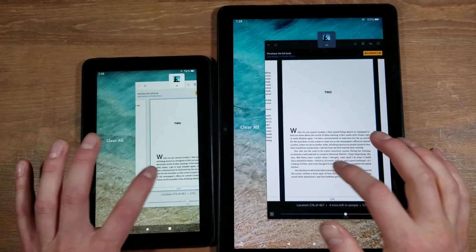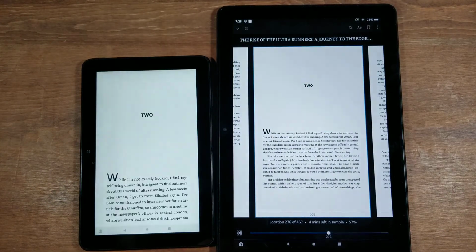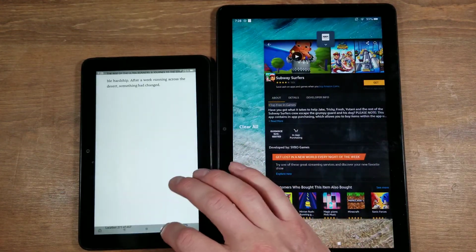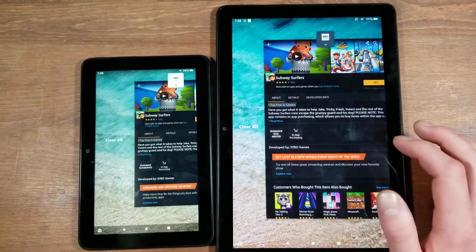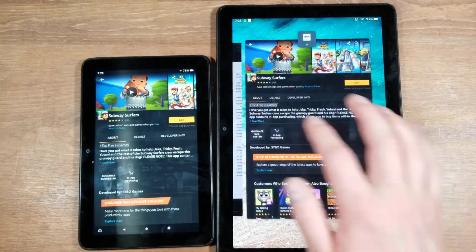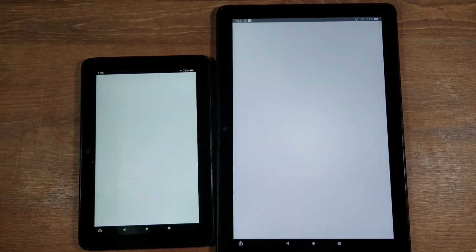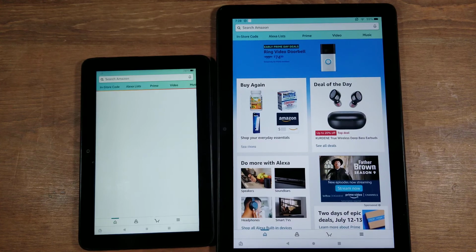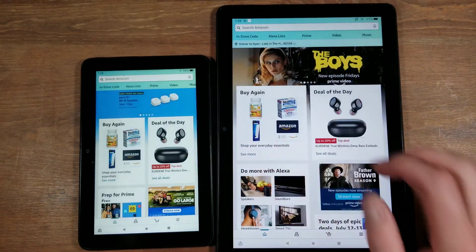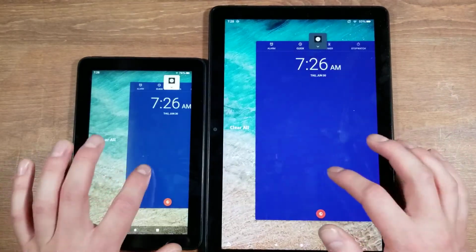Alright, back over here to Kindle. No reload. No reload. So that is good. Back over to the Amazon App Store. That was actually a bit faster, but no reload. No reload. Of course, this will also depend on what apps you have open. If you have multiple gaming apps open, they'll probably keep on reloading on you. Both of these reloaded on that, didn't they? That's a bit surprising.